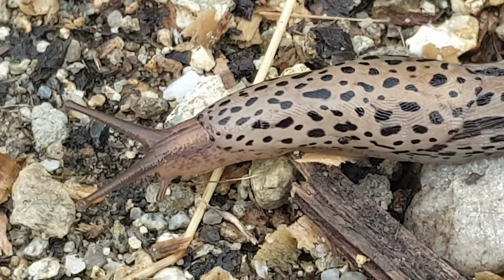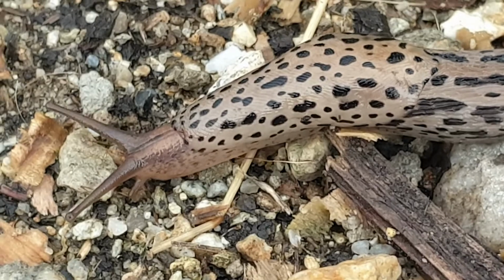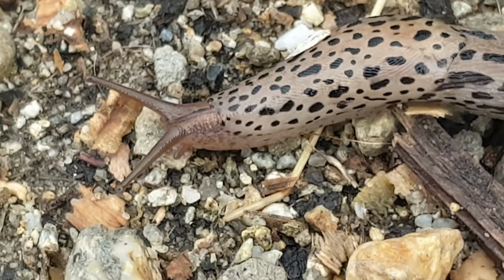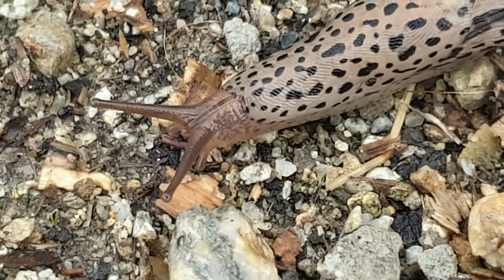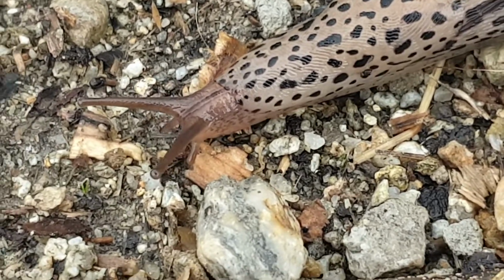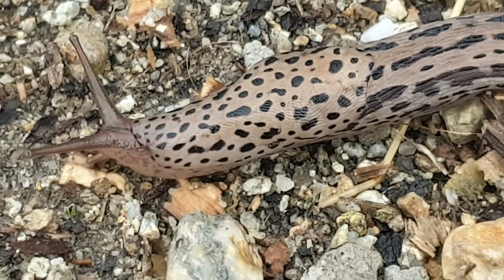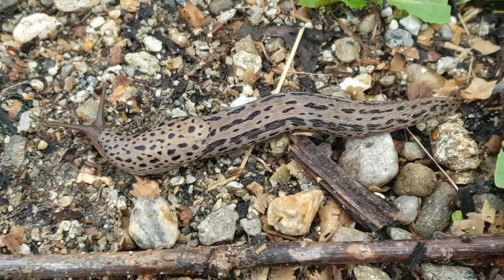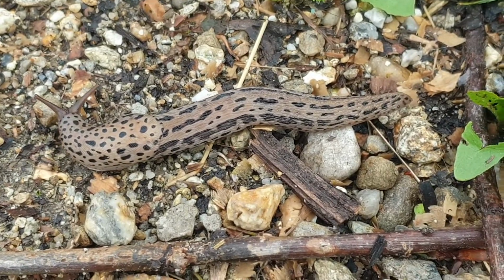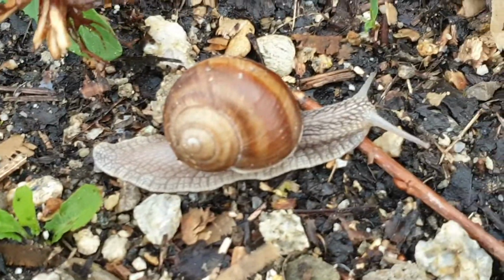I'll try to keep my hand steady. Look at that, the texture, the skin, the antennae. Hope you can see the other two little ones under there as well. It's about 10 centimeters long. Absolutely beautiful. And back to you, little buddy.